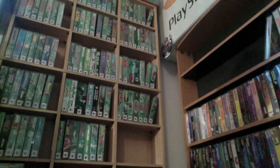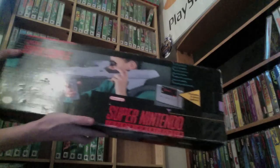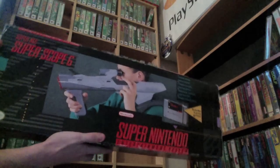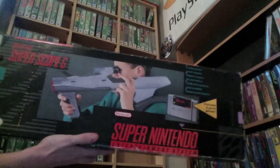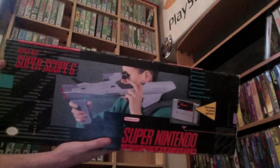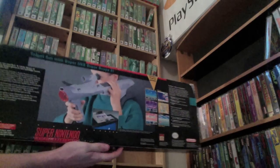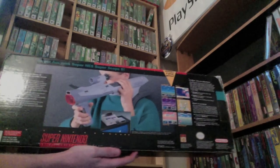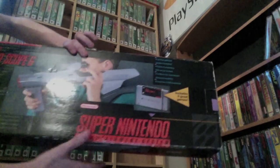Next up, we have the Super Scope. Sorry about these weird angles. This comes with the game Super Scope 6, and this is all in there. If you remember one of my most recent pickup videos, I got this from a guy locally, and I paid 20 bucks for it, I believe, which is pretty good considering that it goes for about 50 on eBay. So there's that. The box is in great shape.